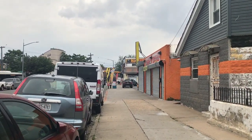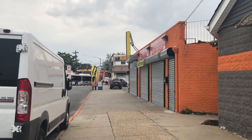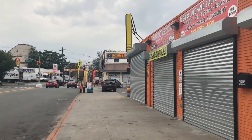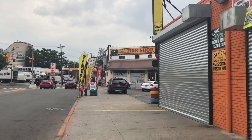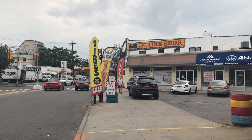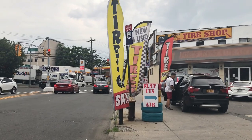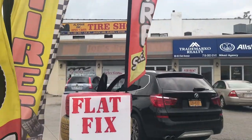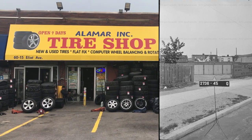And I'm not sure I mentioned I'm filming this on my cell phone as well, because I really needed the viewfinder. I'm just walking a little bit further just to get this last place, because I didn't really catch it because I had to cross the road. But hopefully I can get a better view of it right here. Because where this tire store is, that used to be garages.